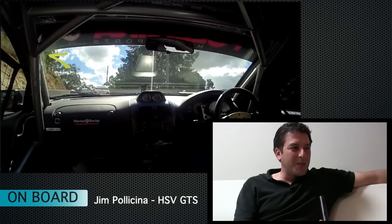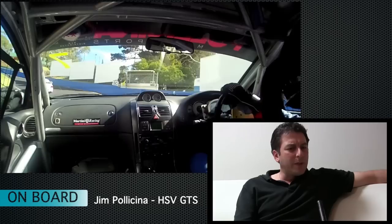Commodores around Bathurst are a lot of fun. They make a great noise going across the top. They're really good under brakes, so I'm quite happy to take the Commodore out for a bit of a run. Yeah, it's been a while since we raced that car. It's been pretty much under wraps for a couple of years. We took it out to Wakefield last year and had a bit of a run in it, but a few issues.